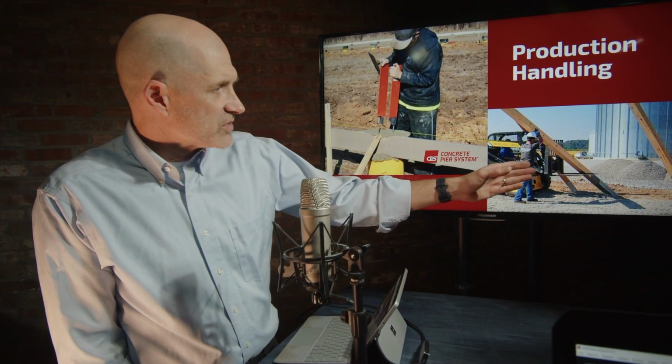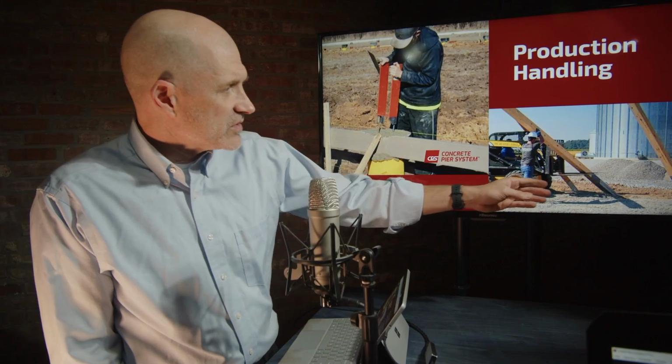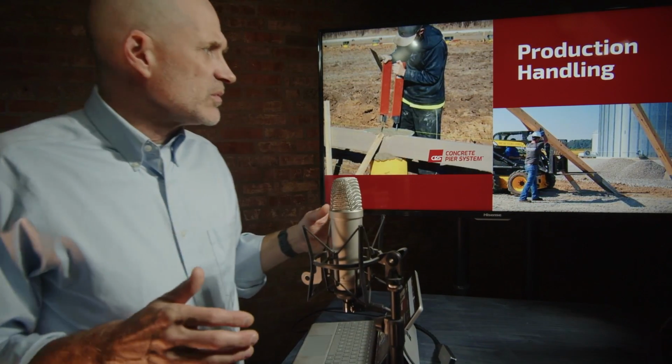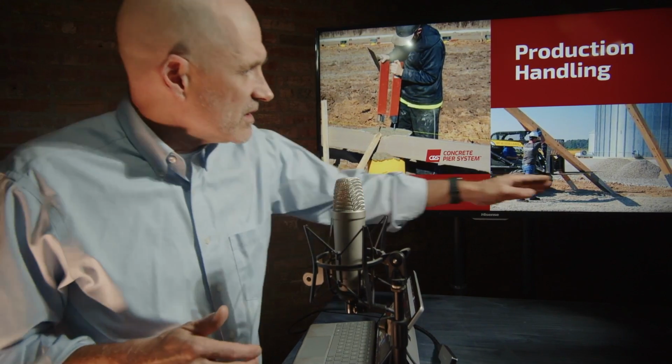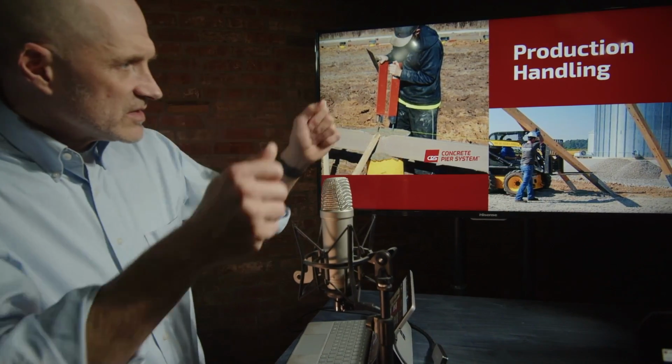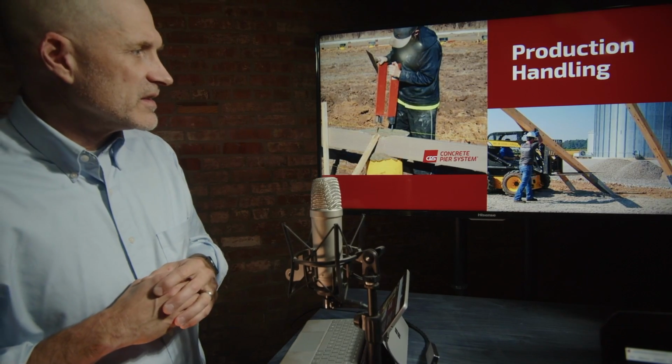Imagine the labor here. So you've got two individuals minimum here, and one of them driving a skid steer with forks just to place this thing. So he's nudging it from the side. So he's doing all these awkward skid steer maneuvers to get that thing vertical. And it's going into a post, and then it's got to slide down in there. And then it has to be backfilled.